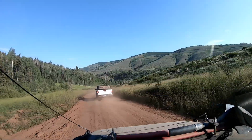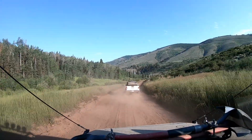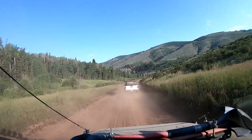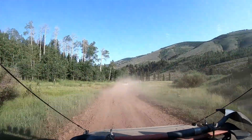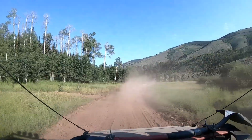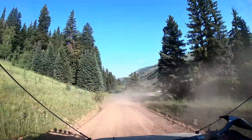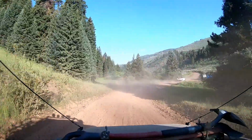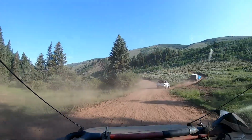Good morning, everyone, and welcome to day 3 of the Colorado Backcountry Discovery Route. We are departing a campsite in the National Forest of Section 4 of the COBDR. We're actually camped about a half mile off of the official route, and we'll be back on it here in just a minute.